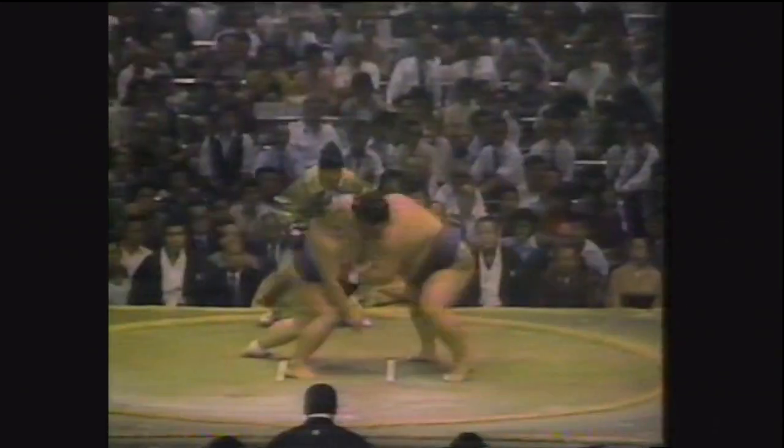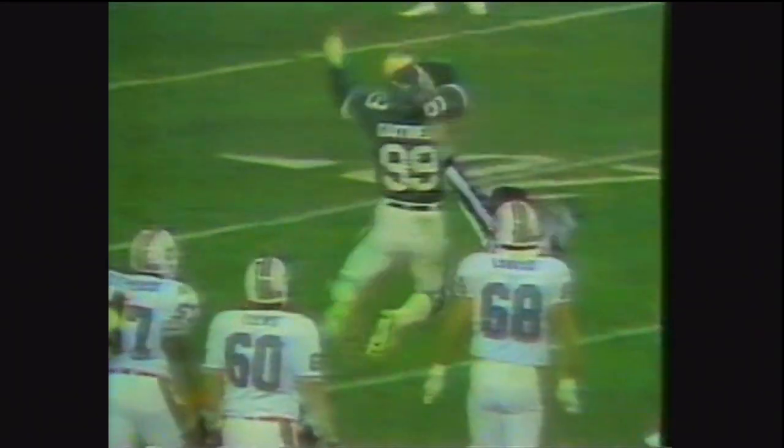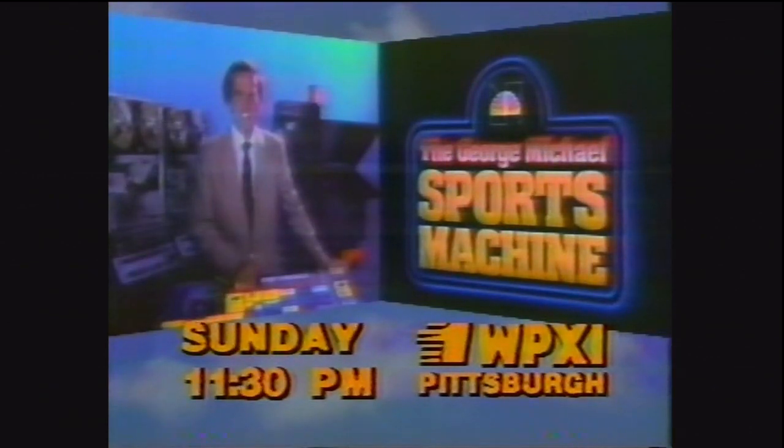This is George Michael's Sports Machine, the most advanced half hour of the latest sports news, action highlights, and sports features you can't find anywhere else. The George Michael Sports Machine is a whole new world of sports and technology with the George Michael touch. Watch the Sports Machine Sunday night at 11:30 here on Channel 11.